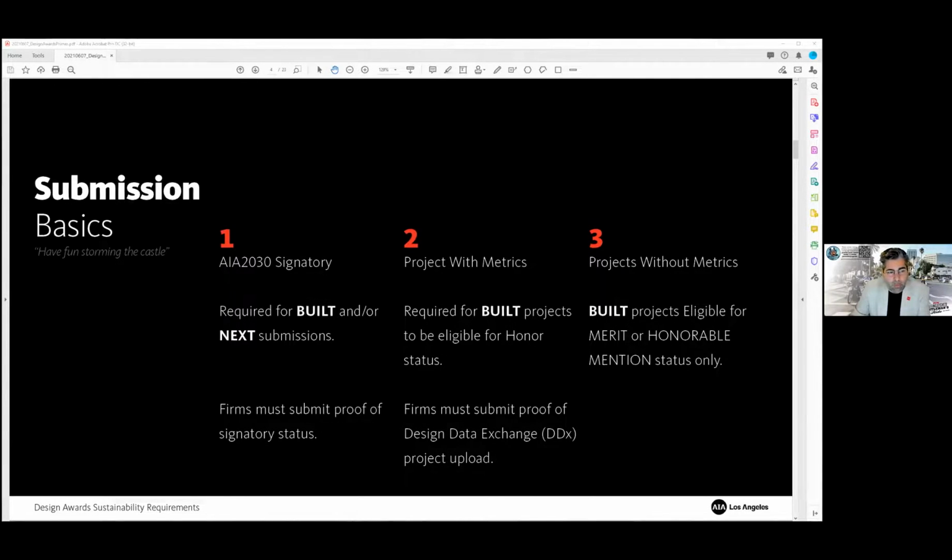We made it a requirement of the design award that if you want to submit for any award at any level, you need to be a signatory of the AIA 2030 Commitment. That's required for built and or next submissions. And you can't just say that you're a signatory. You actually have to submit proof that you've gone through the process and achieved that signatory status, which is actually easy to do. For most of the built projects, what I'm calling projects with metrics, in order to be eligible for an honor status, you need to provide those metrics.